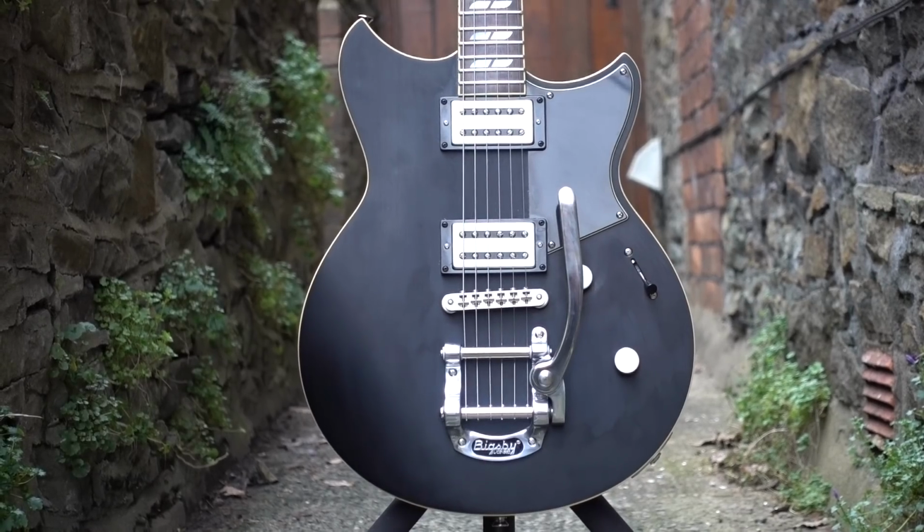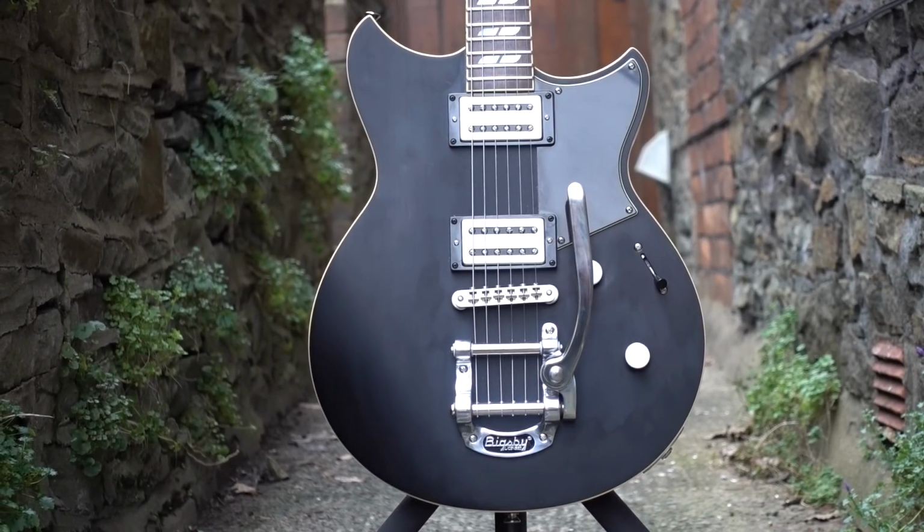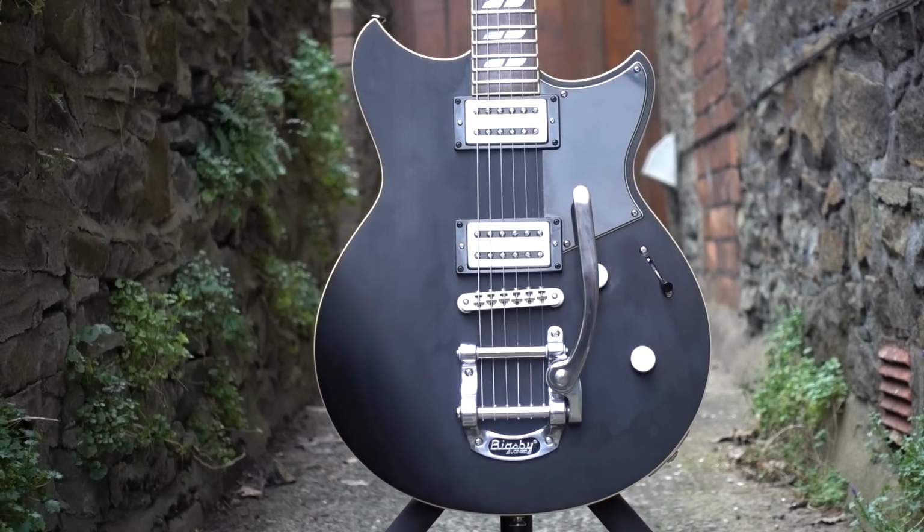But it was undoubtedly the guitar which really stole the show for me. It was a 720B, a RevStar 720B in Shop Black. I'm not sure whether this guitar was actually available for sale at that particular point in time or whether it was a new thing that Yamaha were exhibiting at Music Messe.